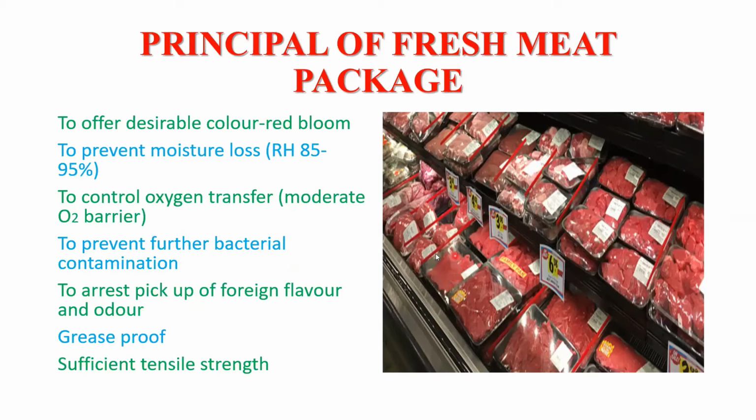It should not allow the pickup of foreign flavors or odors. It should be grease proof, and it should have sufficient tensile strength so that it can withstand the freezing, and it should not get torn easily during transportation and during the display.